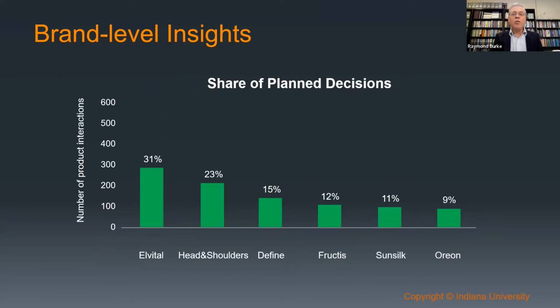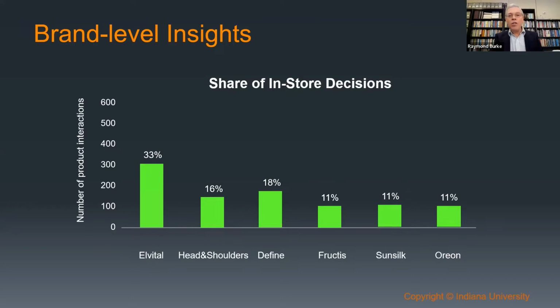You can also look for all of the purchases that are made in the category. For just those that are planned purchases, what share is your brand capturing? And also, what share are you capturing for the in-store decision? So if we just look at cases where people are comparing alternatives, how often are you winning against competitors? And if your percentages are low, it may be because your packaging is not connecting with shoppers, it's not communicating the value to customers.